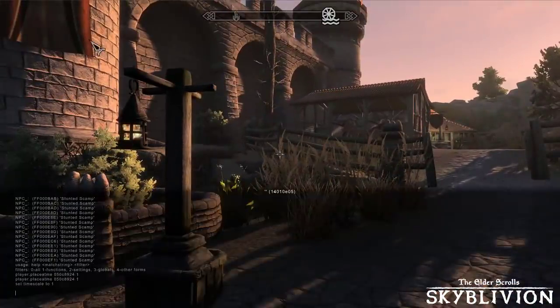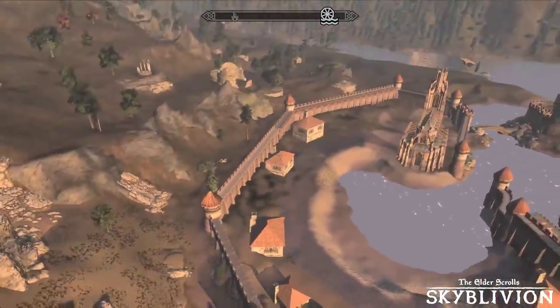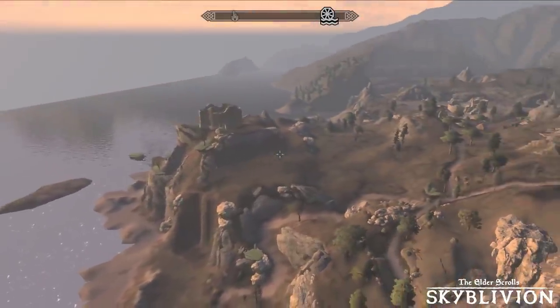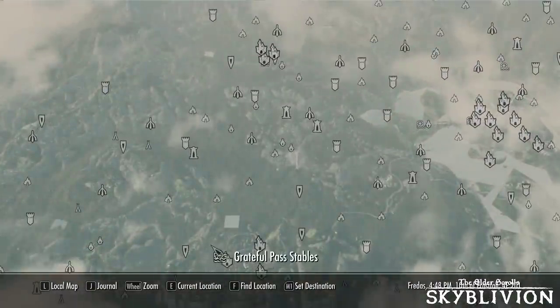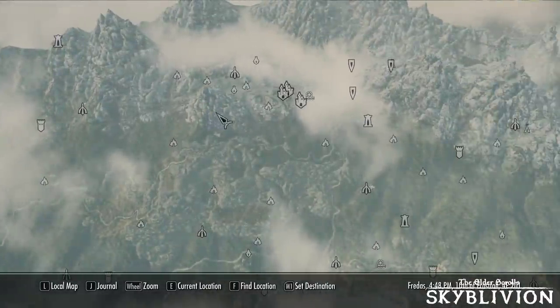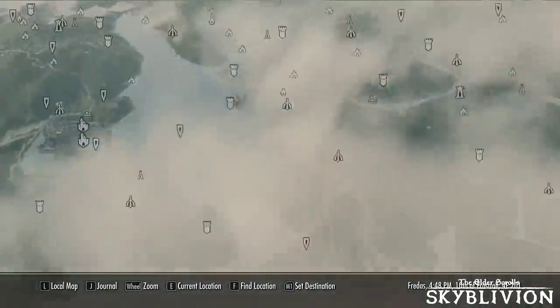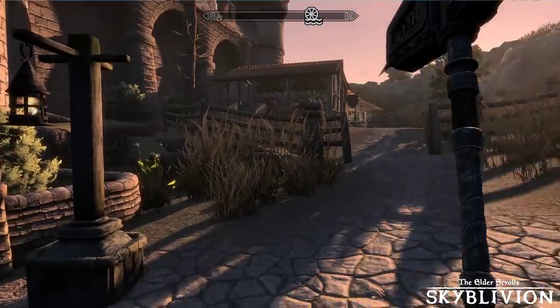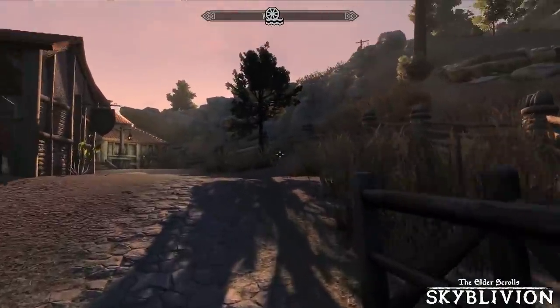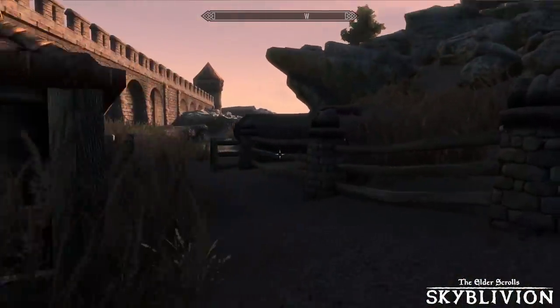But as you can see, the landscaping is coming along really well. Most of the exterior landscaping, as I mentioned in the update video, has been completed. Like the entire Gold Coast, as you can see here, is done. And I can actually show you the world map, where you can see that pretty much everything is there and everything is detailed, like with actual mountains over here, the forests, the swamps. A lot of talented people have been working tirelessly to bring you all of this.